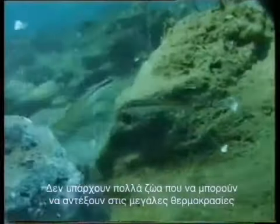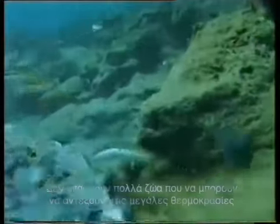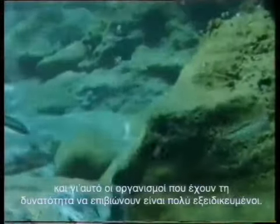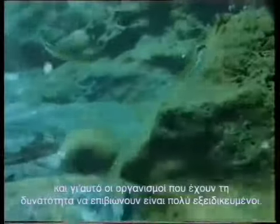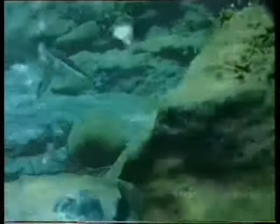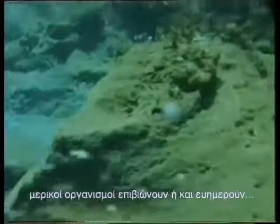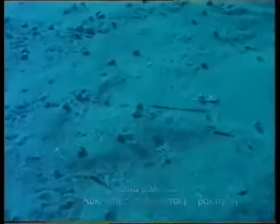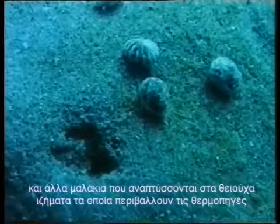There aren't many animals that can survive the high temperatures and harsh conditions around hydrothermal vents, and the ones that do survive here are very specialized. But even in this inhospitable environment, some organisms can survive and even thrive. How do they do it? Some mollusks, like cyclopes, graze in the bacteria, and others, such as clams, flourish in the sulfur-rich sediment surrounding the vents.